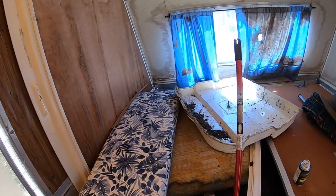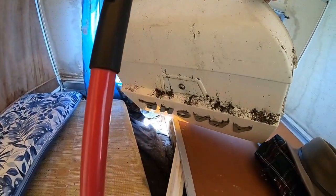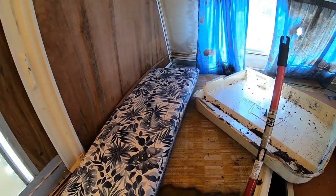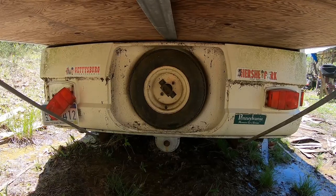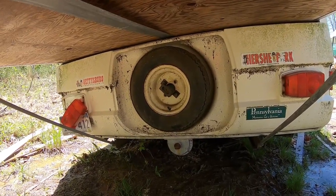I was able to get the tire cover off for the spare tire that goes on the back of the camper. I'll take you around and show you that spare tire here real quick. Just a sec. I hope you can see that. The spare tire's there. It looks to be in pretty good condition.